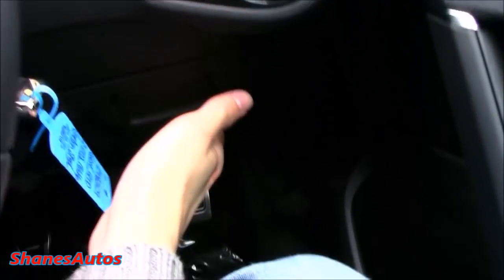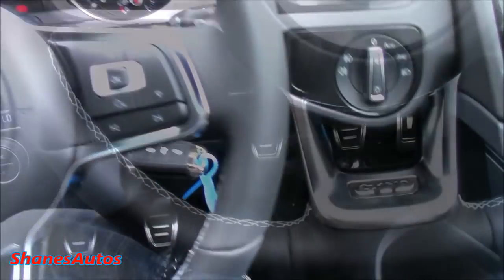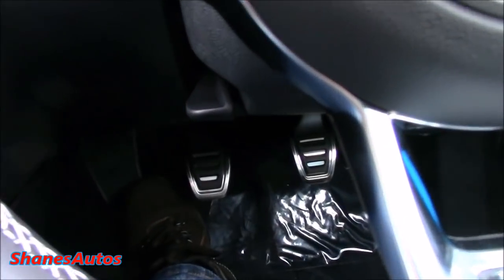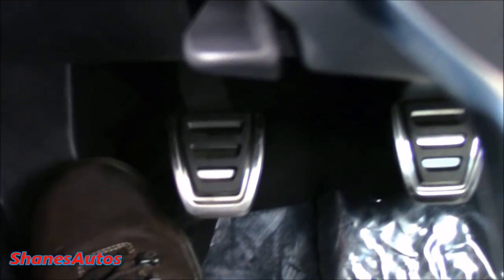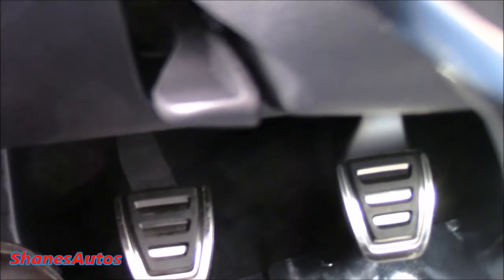And also located down here is another storage area. And this car also comes with sports pedals as well. Look very nice. They're actually made completely out of brushed aluminium, and then as you can see the inside there just has a bit of rubber, easier for your foot to grip onto the pedal itself.